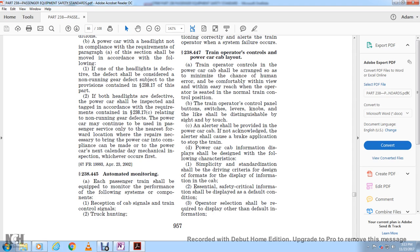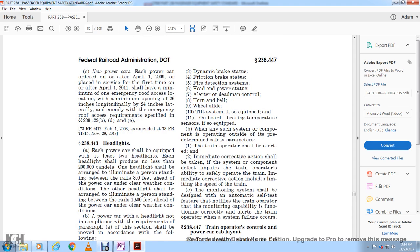238.445, automated monitoring. Each passenger train shall be equipped with a monitoring system for the performance of the following components: reception of cab signals and train control signals, truck hunting, dynamic braking system, friction brake status, fire detection system, head-end power status, alerter and deadman control, horn, wheel slide, tilt system, and onboard bearing temperature sensor if equipped. If any such component operates outside of predetermined safety parameters, the train operator shall be alerted and immediate corrective action shall be taken. If a defective component impairs the train operator's ability to safely operate the train, immediate corrective action includes limiting the speed of the train.